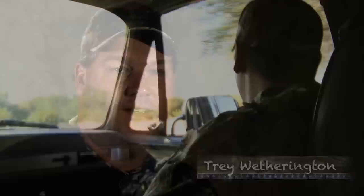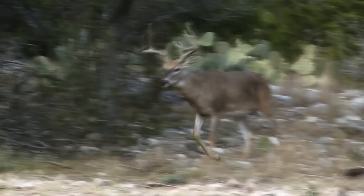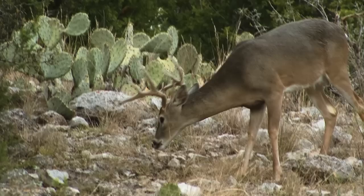We got settled in, checked our bows, and headed out to get behind some ghost blinds. Some of these bucks were looking pretty sweet, but they were all young 2.5-year-old deer. Then a big 6-point walked out. Alan had already told us if we saw him, to shoot him.